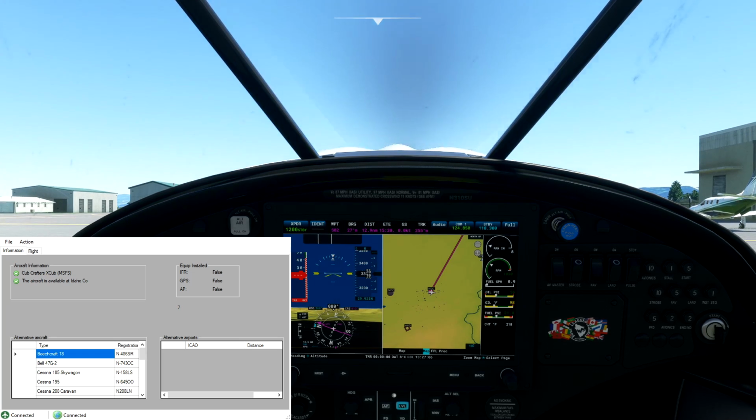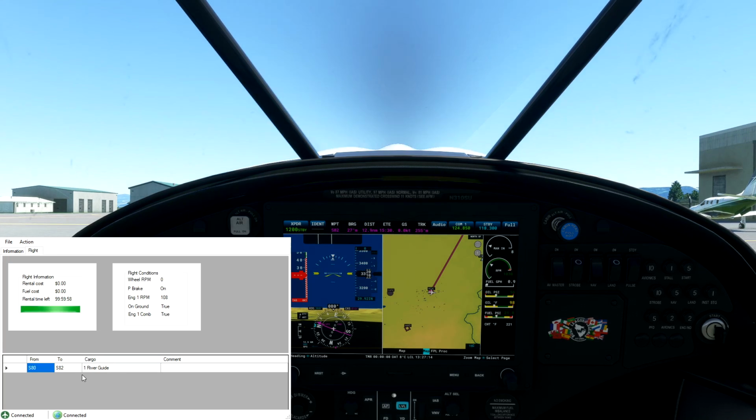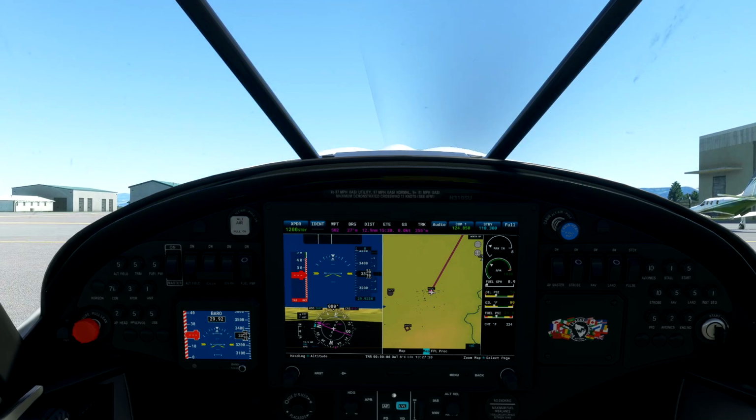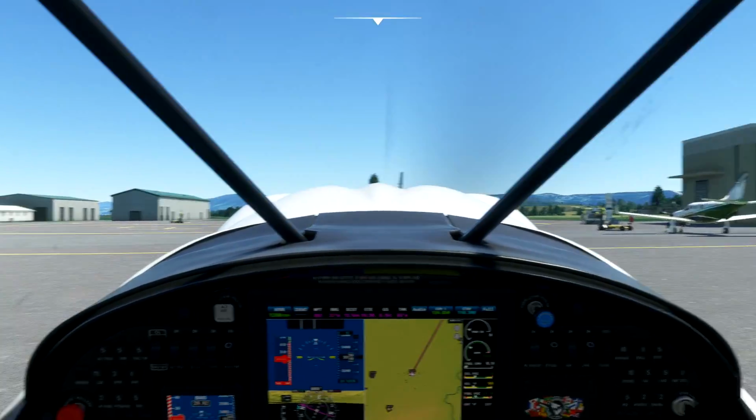We've got our client up. We can see our XCub is available at Idaho County. We'll go ahead and go to actions and start flight. We're carrying one river guide up to Kuskia, and we should have some boat supplies to return back here to Idaho County. We are ready to go for our taxi, so let's go ahead and hit the parking brake.